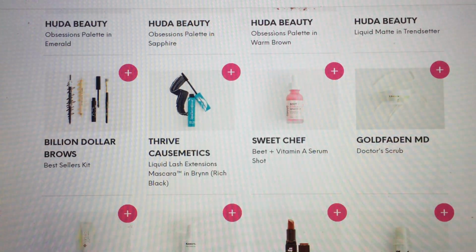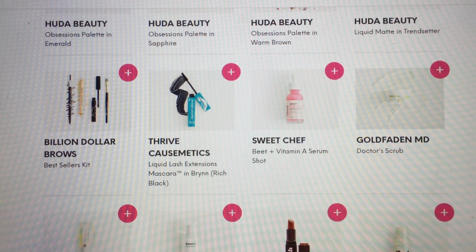Then they have the Billionaire Dollar Brows Bestseller Kit, which I saw a couple of people got last month when I looked at other people's videos, and they said it was really good.